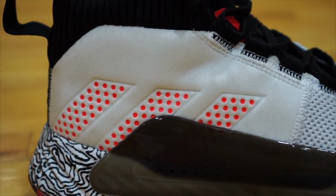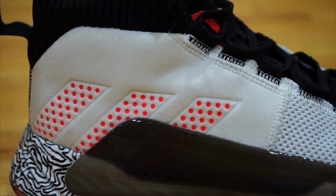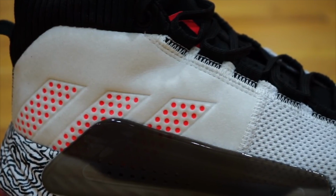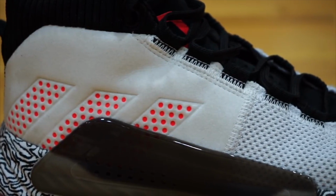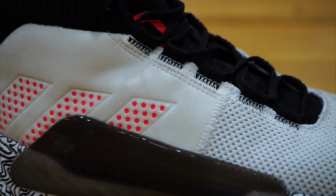Sarcasm. Besides the fit, the materials on most of the early colorways is just horrible. If we're talking about premium, there's not a damn thing premium about these things. This is kindergarten felt right here. This is like stick the tree and the squirrel on there and stuff like that. If you guys remember that stuff from kindergarten times, those are good times, man, good times.